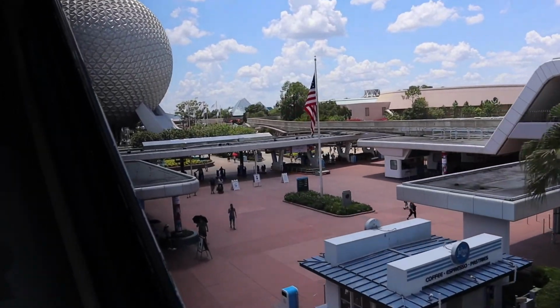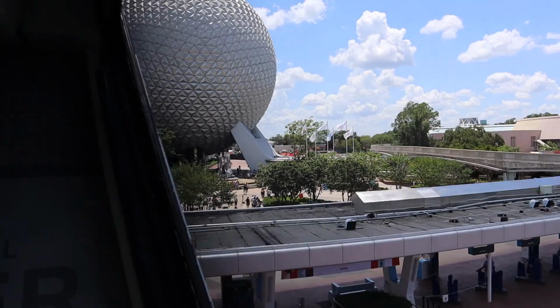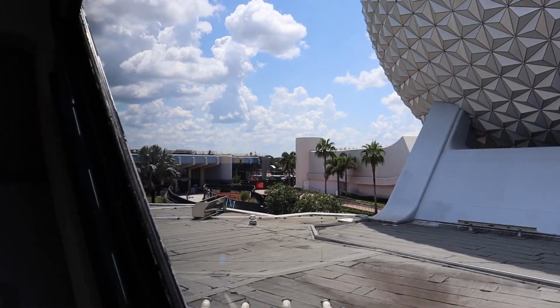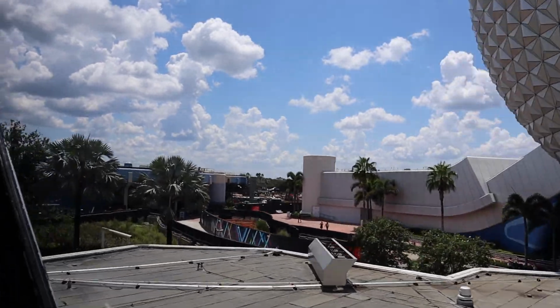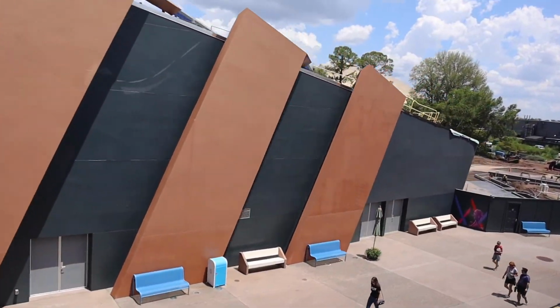We got signage for Food and Wine, and then we got Spaceship Earth and the whole new entrance area to Epcot. And then we have the start of some of the Intervention construction on this side of the monorail. On this side we have all of the Guardians of the Galaxy construction.